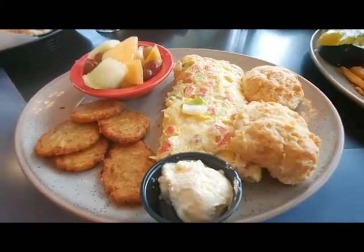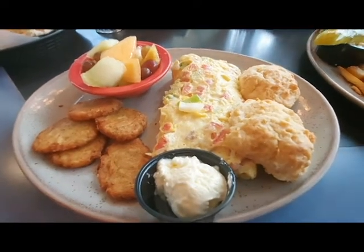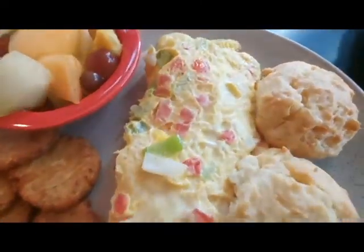So let's try this omelet. This looks really good. I'm dying to try one of these potato pancakes. They're really cute. That tastes like a little hash brown.